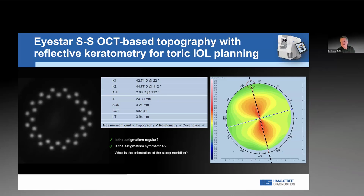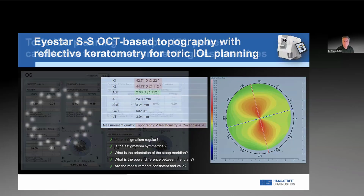What's the orientation of the steep meridian? That would be that line again that passes through the corneal vertex and the center of the two astigmatic lobes. And then what's the power difference between meridians? That's the astigmatism of the cornea that we're looking to correct. And then are these numbers consistent and validated? We get those little check marks next to where it says topography and keratometry. And that tells us that the instrument has gone in and validated the numbers for us.